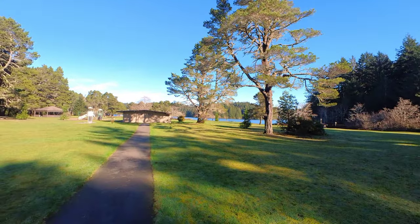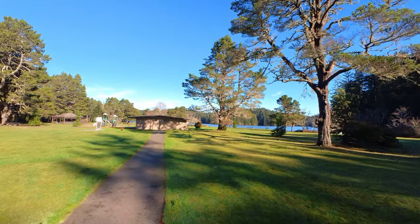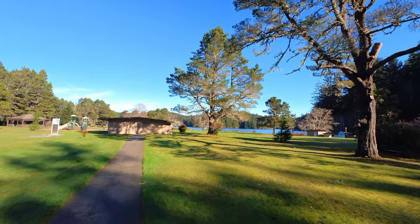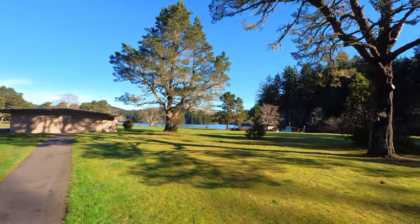The rest of the state is in snow and ice right now, and we are with some unseasonably warm 42 degree weather. Sunshine. Looks like we got some kayakers out there.